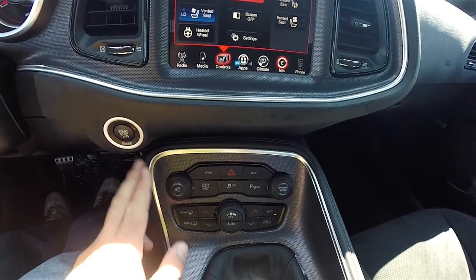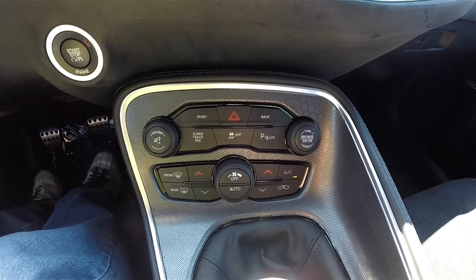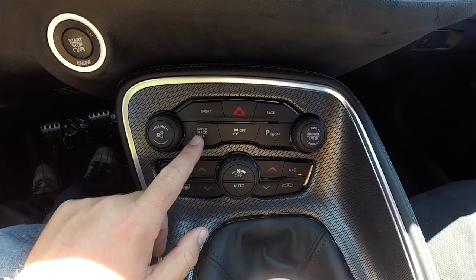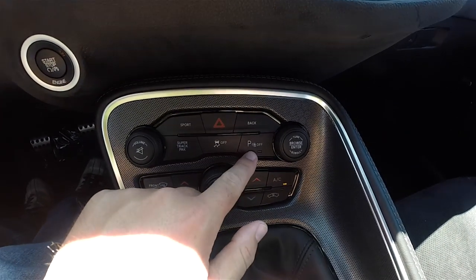Push button start. Moving down, we have redundant controls for audio and climate controls. Also have the ability to activate sport mode, enter your Super Track Pack mode, stability control, turn your park sensor parking sensors off.